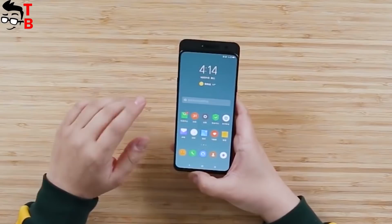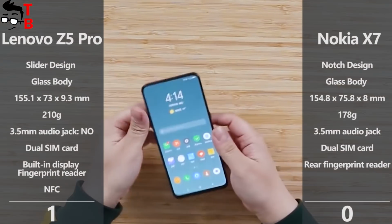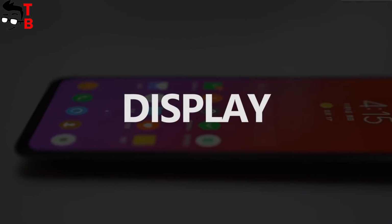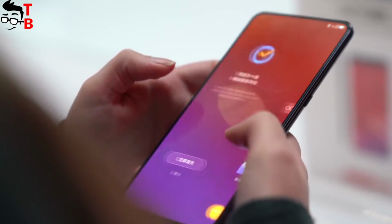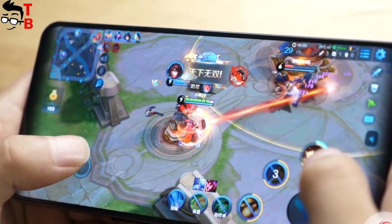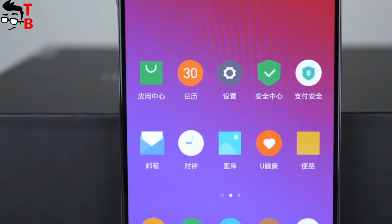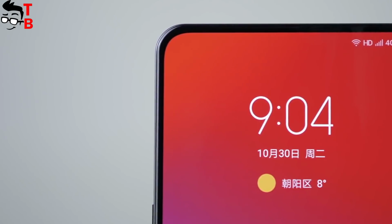So we have a very interesting comparison today, and it will be really hard to choose a winner. I want to give the first point to Lenovo Z5 Pro, because it has new slider design and built-in display fingerprint scanner. We already said that Lenovo Z5 Pro has a bigger display than Nokia X7. The new phone has a 6.39-inch display with Full HD Plus resolution, 1080 by 2340 pixels, 19.5 by 9 aspect ratio, and 403 ppi. This is a Super AMOLED panel with almost 89% screen-to-body ratio. Also, it supports HDR10 technology.